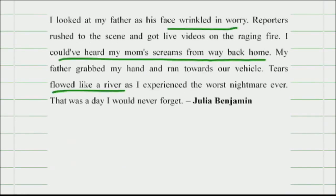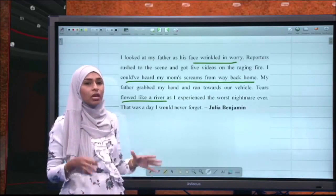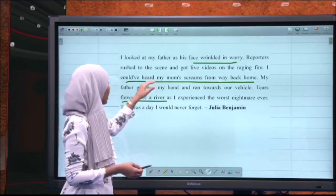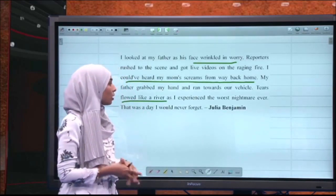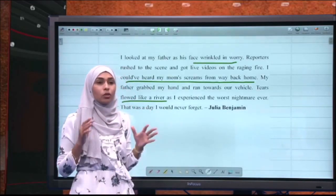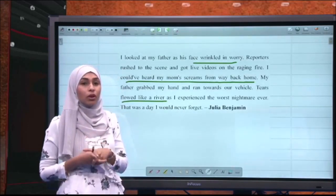I looked at my father as his face wrinkled in worry. Excellent description again, right? I could have heard my mom's screams from way back home, right? So this line goes hand in hand with the previous line which says reporters rushed to the scene and got live videos on the raging fire. So due to the live videos, she's saying that her mom is at home, maybe looking at those live videos. Now she's in panic, right? She could hear her mom's screams from way back home, a little bit of exaggeration, right? So look how these students are utilizing figurative language throughout their writing.